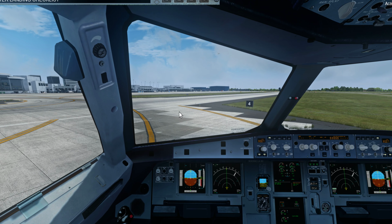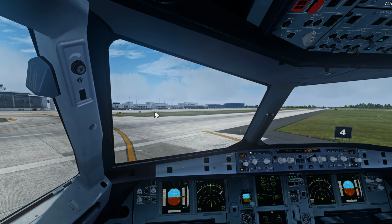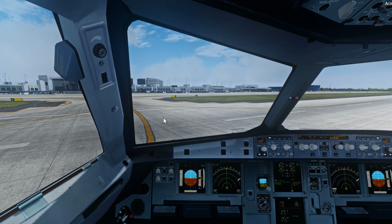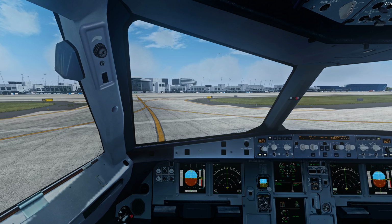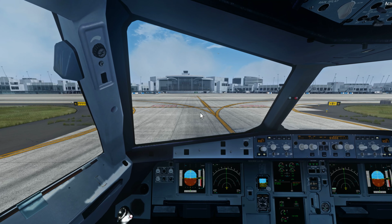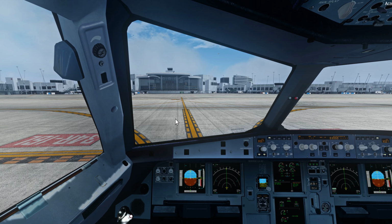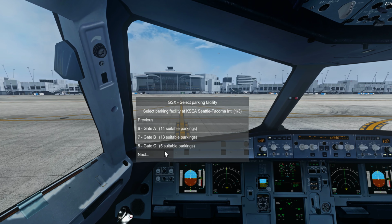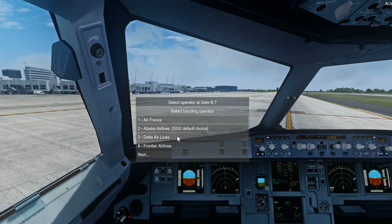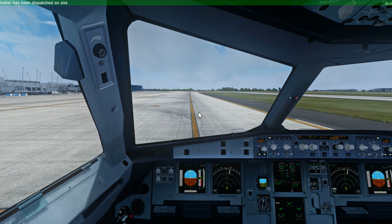After landing checklist. Flaps retracted. Spoilers disarmed. APU started. Radar. Let's cross this runway first. Off. Predictive wind shear system off. After landing checklist complete. Going B7. All right, strobe auto.